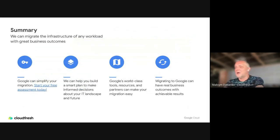So, summarizing and wrapping up, Google has a set of frameworks for simplifying your journey to the cloud, from the early assessments to the migration itself. I should mention that all of the instruments are actually free to use. You don't pay a penny for it.